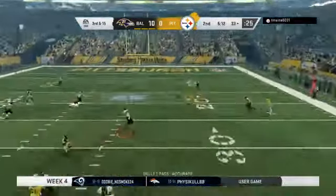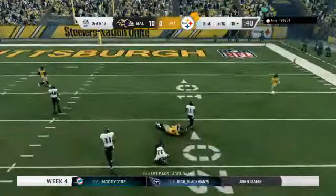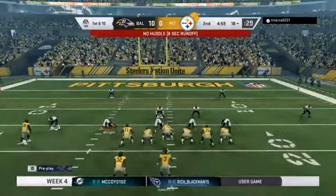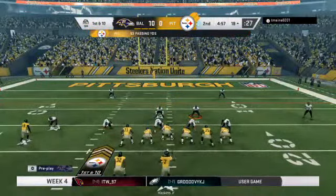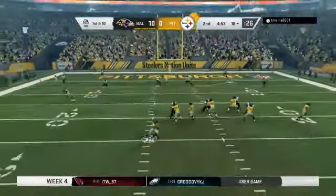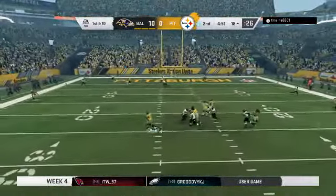Now Haskins, 3rd and long. Going to throw right side here, complete. And he's going to be taken down with the 1st down at the Ravens' 18. The first opportunity for the Steelers in the red zone. They have a 1st and 10 at the 18.